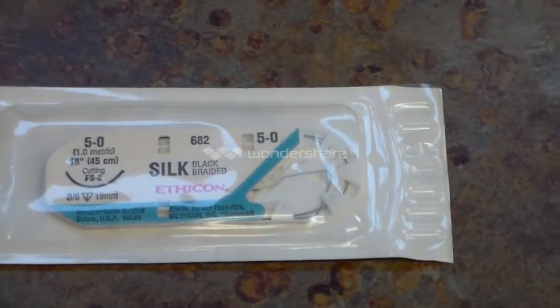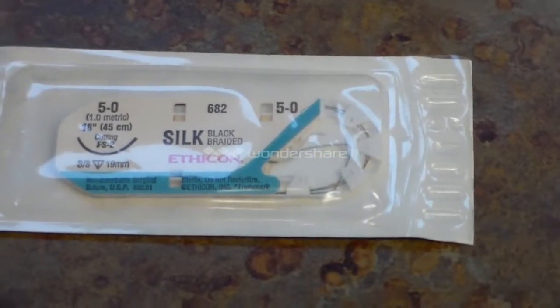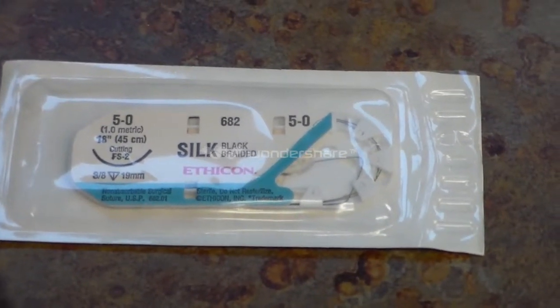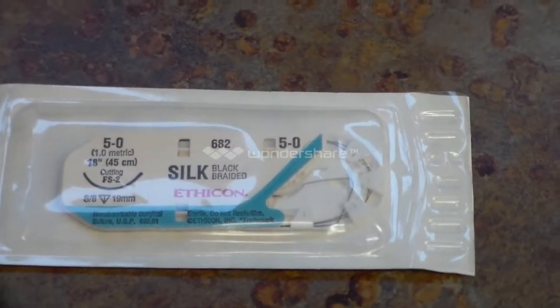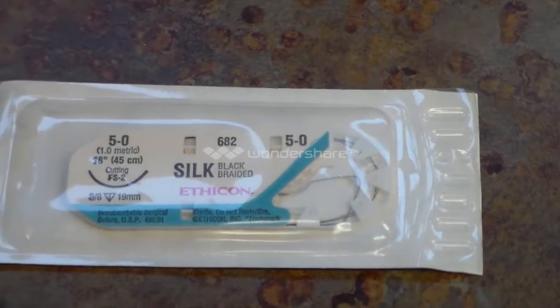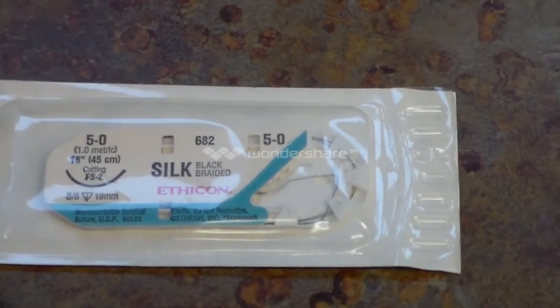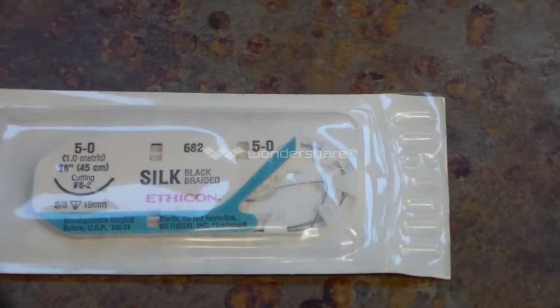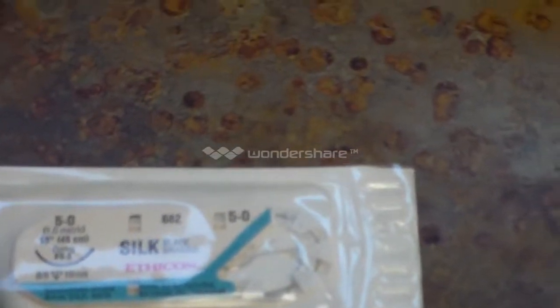We have silk suture, which is an organic. It is technically classified as a non-absorbable, but because it is organic, it does break down. It has a complete loss of tensile strength within 6 months. But it is still considered a non-absorbable suture. It can cause a pretty severe tissue reaction, and it does have some wicking properties, so it can move infection and things like that. It's most commonly used in cardiovascular surgeries.